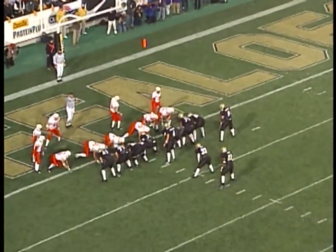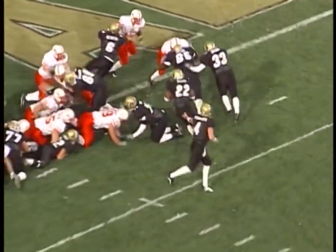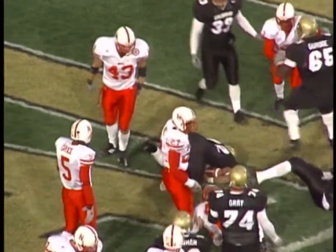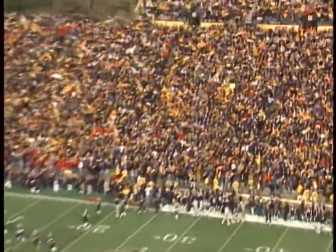Colorado has everybody in tight. The backfield is in the I. Pesavento turns, hands it off to Chris Brown, who takes it into the end zone for the touchdown. That is a big touchdown for the Buffaloes. It really is. Huge. Very, very huge. That 12-point lead is now at 18, probably go to 19 here in a moment.